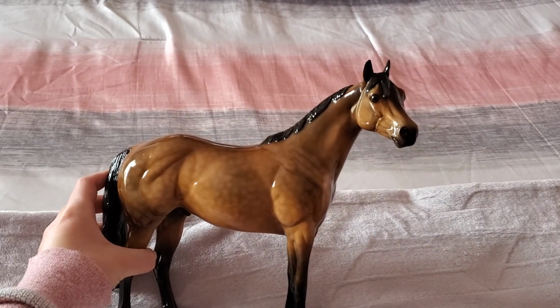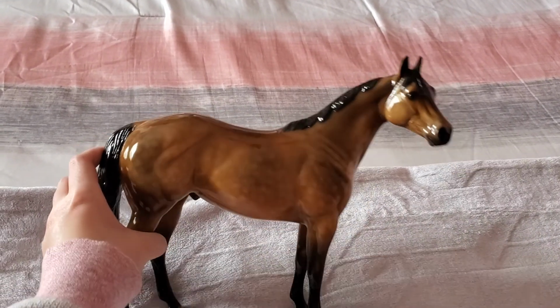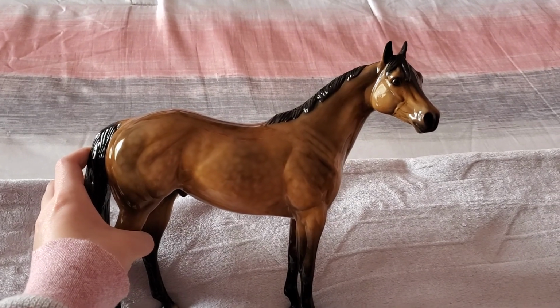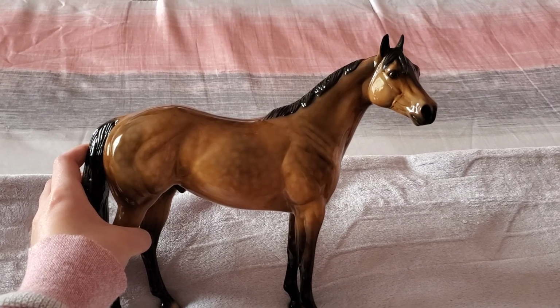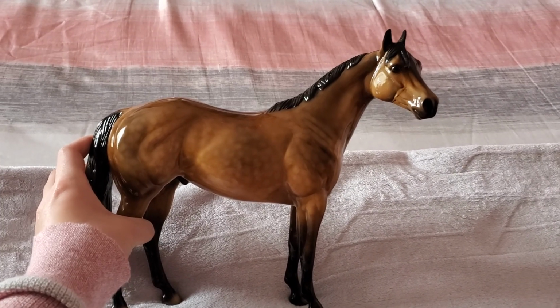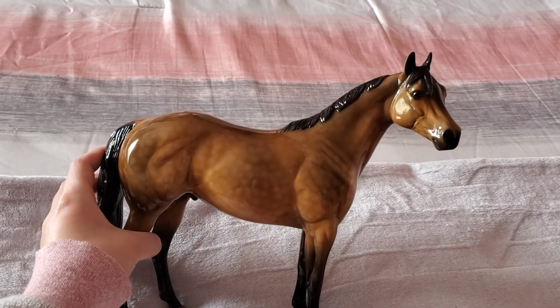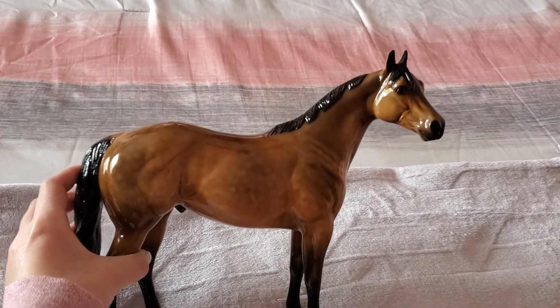I'm just blown away with how rich it is. He's appearing actually a little bit lighter on here than he is in real life, but he is almost like a sooty buckskin. I think he's described on the Stone Horse Ref website as a bay. I see him more as a dark sooty buckskin type color. It could be that or a bay, I guess, but one of the two. He has dapples absolutely everywhere.